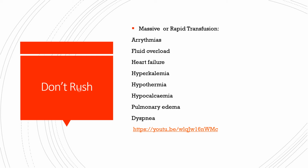We don't rush when it comes to blood product transfusion. If we give too much, that is massive transfusion, or we give it too rapidly, we can run into arrhythmia, fluid overload, heart failure, hyperkalemia, hypothermia, hypocalcemia, pulmonary edema, or dyspnea. For further full information on all this, please click on this link.